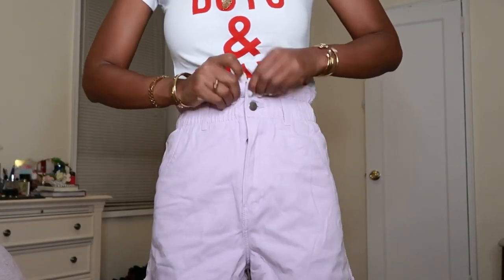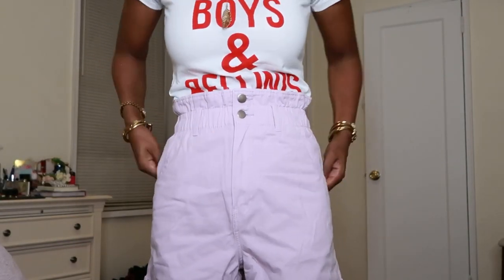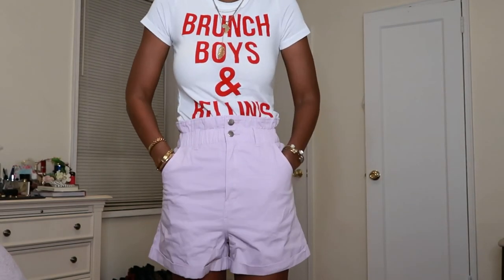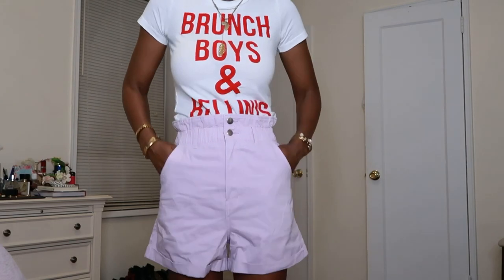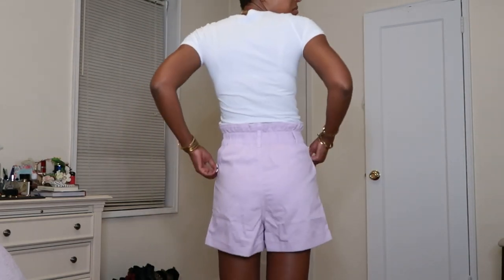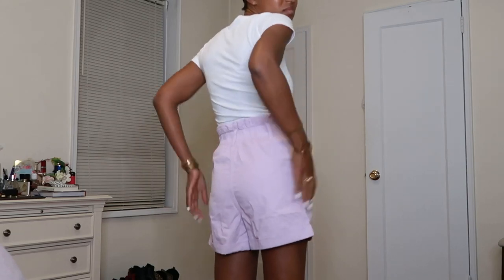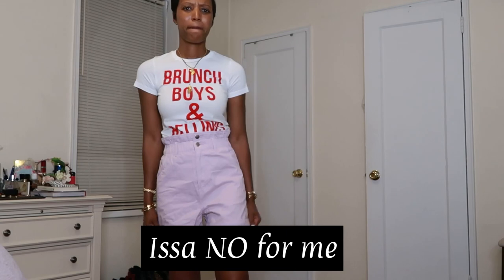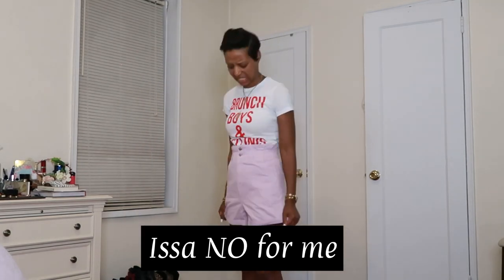Here we go with the struggle pieces. Number one, this is a lavender short that looked really nice on the hanger. But on me, I feel like I look like a hanger on this. The back is just not flattering at all. This is a size zero.